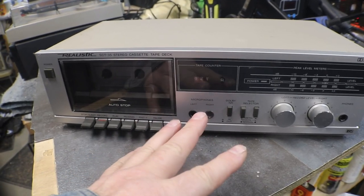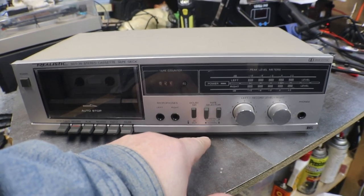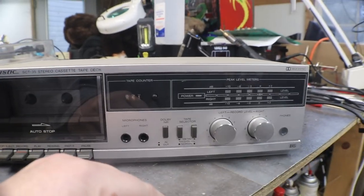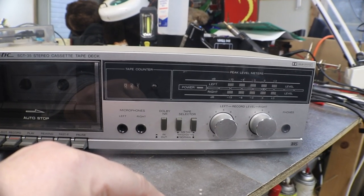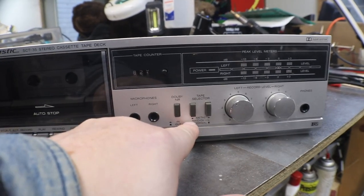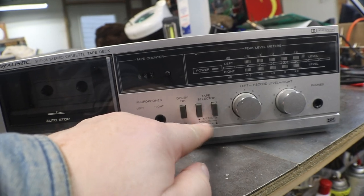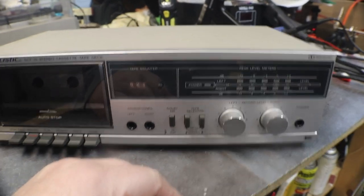Microphones, left and right microphones, Dolby NR, tape selector. You have your metal or normal. This one has metal. Okay, metal, CrO2, and normal. So normal would be this one out, and normal would just be this one, both of them out. Sorry about that. Had a doy moment.